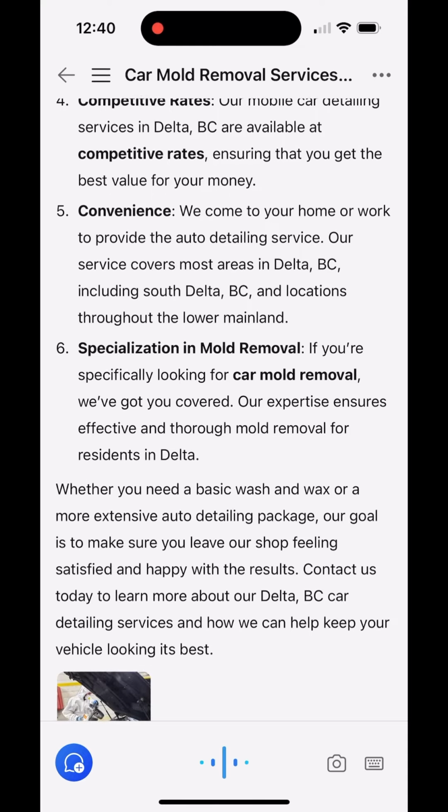Whether you need a basic wash and wax or a more extensive auto detailing package, our goal is to make sure you leave our shop feeling satisfied and happy with the results. Contact us today to learn more about our Delta, BC car detailing services and how we can help keep your vehicle looking its best.